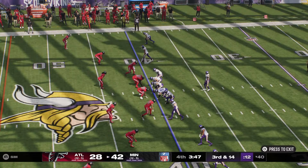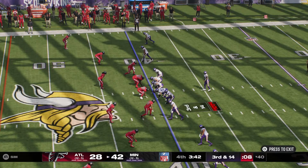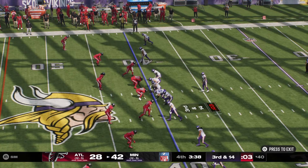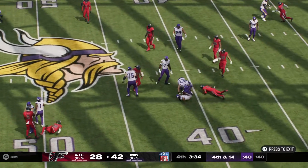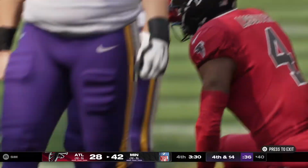This offense so far on 3rd down, they've been good. 3 for 4 thus far. This is 3rd and 14. Jackson now. Pass complete there to Nakua. So he stopped for no gain. And that'll bring up 4th down.